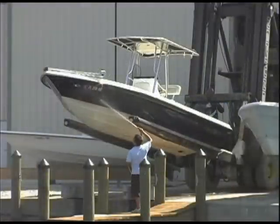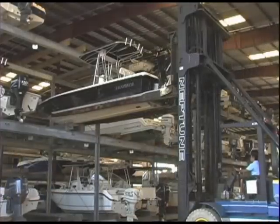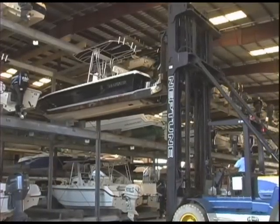The staff at Eyeland pulls it out of the water, gives it a bath, and puts it right back in your assigned spot till the next time you want to go out. There's no hassles, no hidden fees. It's a pretty good deal.